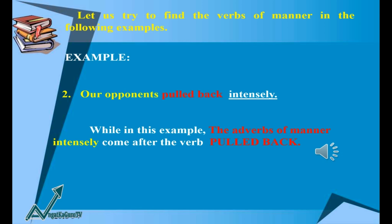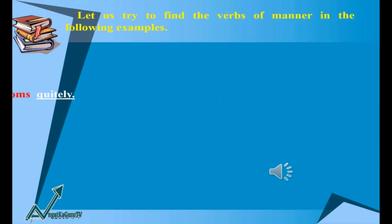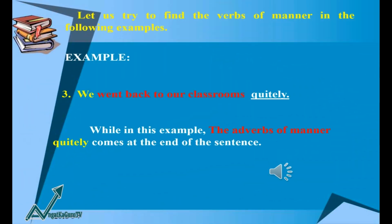And our opponents pulled back intensely. While in this example, the adverb of manner intensely comes after the verb pulled back. In the last example, we went back to our classrooms quietly. In this example, the adverb of manner quietly comes at the end of the sentence.